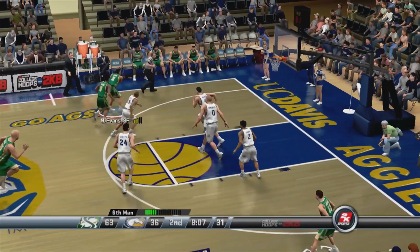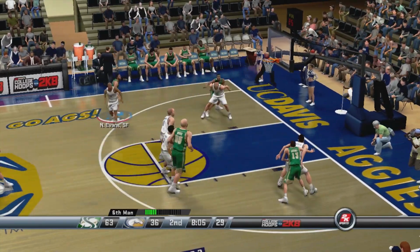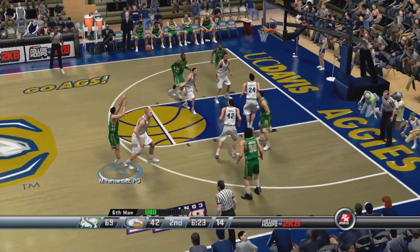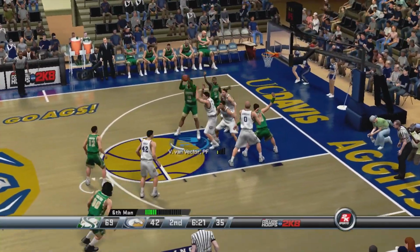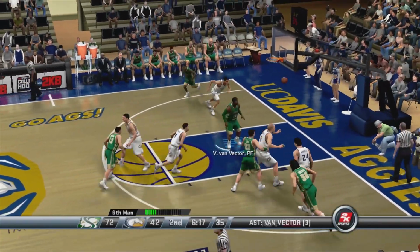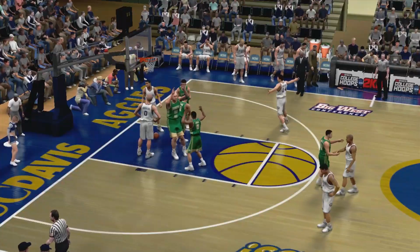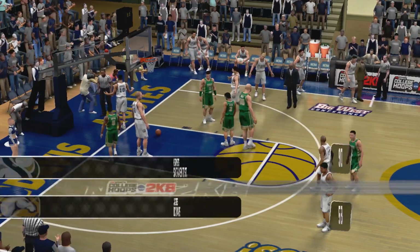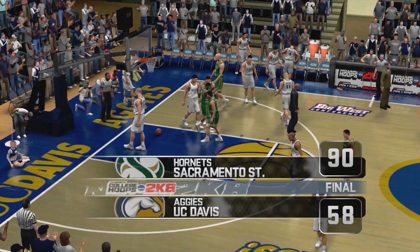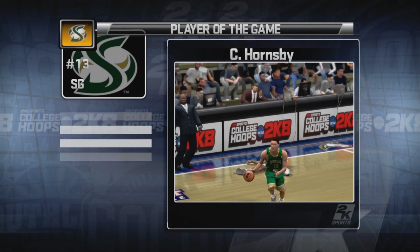Foster is going to drain a 3, and then here's Evans going to pull it for 3. The other two boys, part of this offensive attack, are starting to get it. Then Fernandez is going to miss the 3. Van Vector is going to get the rebound. Fernandez is going to try again. He's going to get a 3. You get a 3, you get a 3, you get a 3, everybody gets a 3. We end up winning this game 90-58, just completely dominating the Aggies in this one.